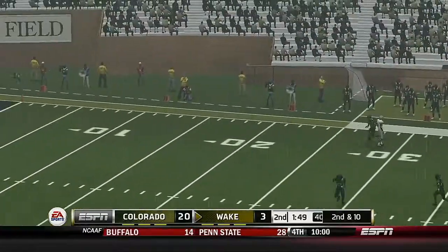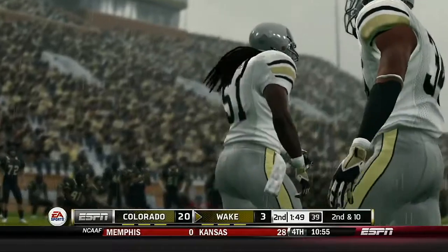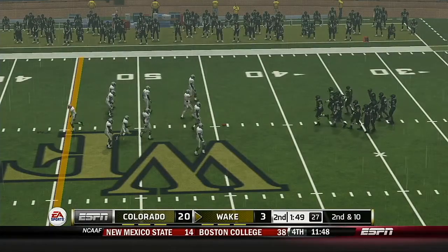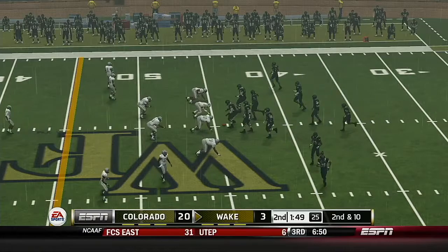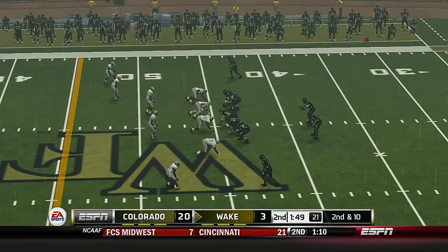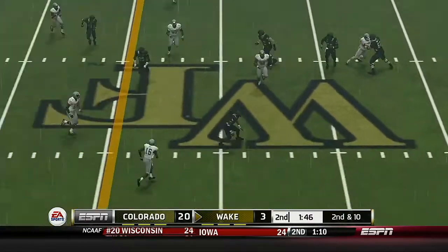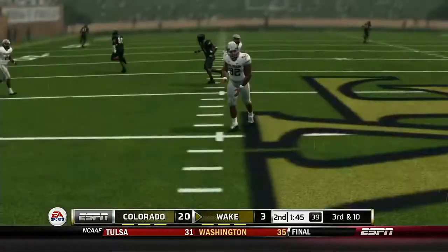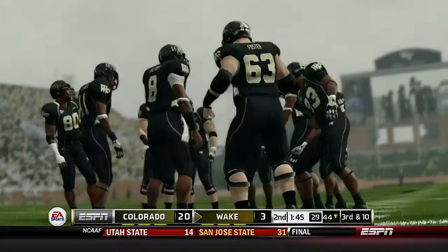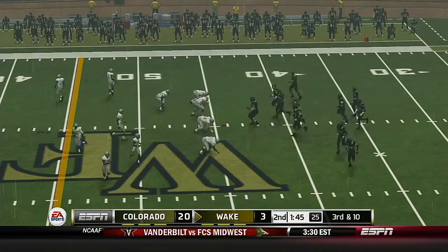Throws a bullet. Incomplete. Brad, I don't know about you, but it looked to me that they just miscommunicated. It looked like the wide receiver was going in one direction and the quarterback was throwing it another direction. They definitely need to get on the same page. Quick strike to the back, no good. Third down now, and they need to get it inside the 46.